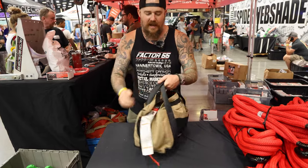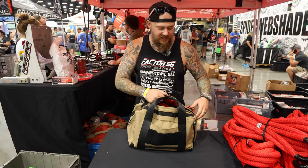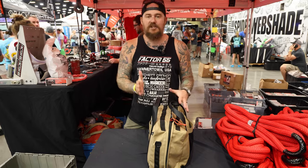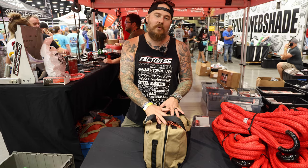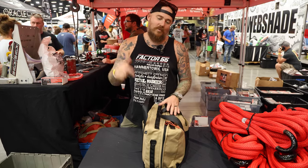You can even use the bag as a winch damper if you need to. And our favorite thing about this is that the bag itself nests rectangularly, neatly, and so it stows with all the rest of your gear. And then you know you got the most reliable, tested, rated, USA-made recovery gear on the planet right here with Factor 55.